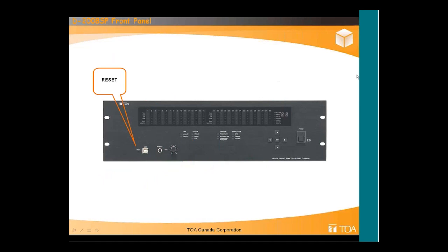There's a reset button available to us. Should for some reason the D-2000 need to be restarted, simply place a paper clip into the hole, give it a press, and the D-2000 will reboot.